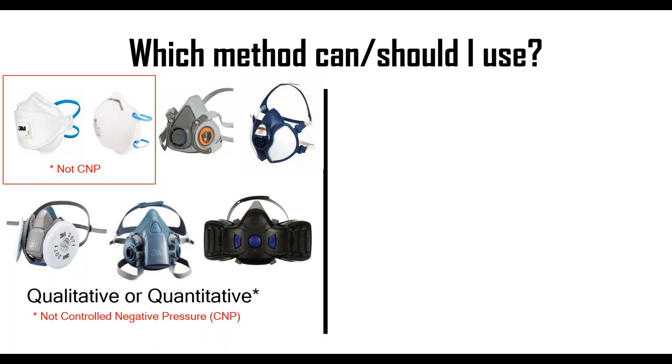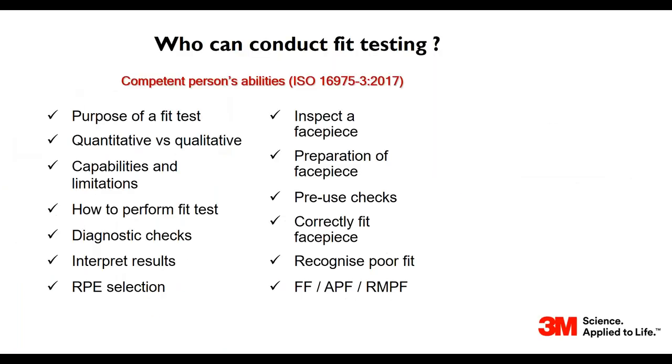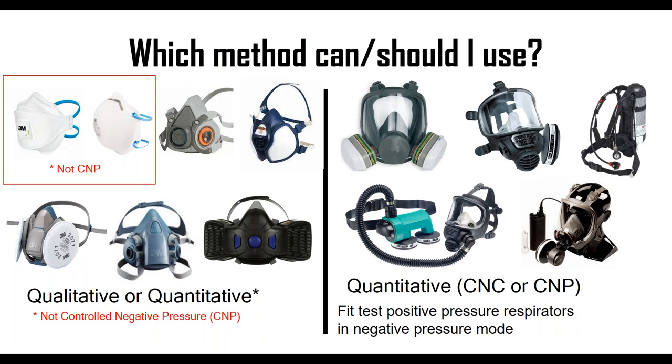For full faces, you definitely need to be using a quantitative method. A lot of the time I talk to workplaces, and they ask, what method should I go with? Well, first of all, what style of respirators do you have? If you're using full face, you kind of have to go one direction. A lot of places will have a majority of half face and some full face for specific tasks, so they may use one method for one style and another for the other. Like I said, it depends on what the actual situation is.